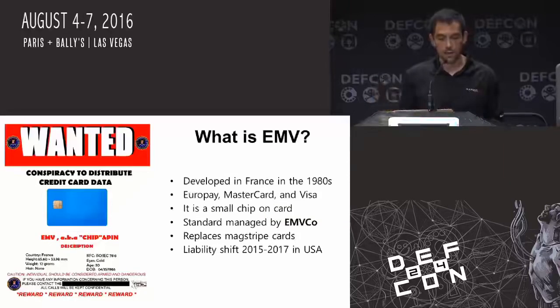EMV is Europay, MasterCard, Visa, and it's the chip and PIN cards. EMVCo is the body that monitors the standards for those. It replaces the magstripe card, which has been around since the 1940s, so it's a little old. It could have participated in World War II, so that is pretty old.